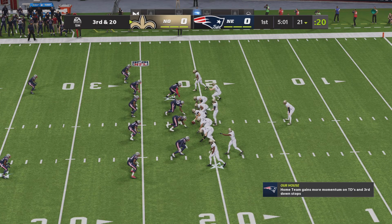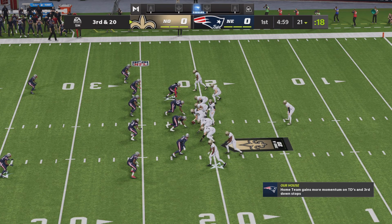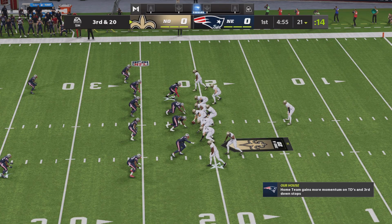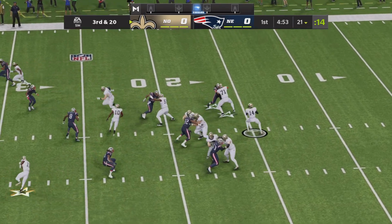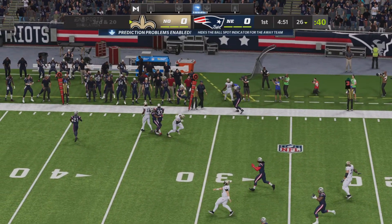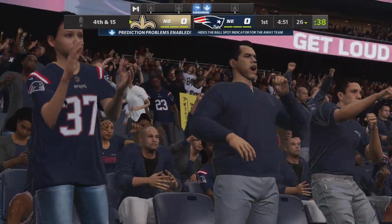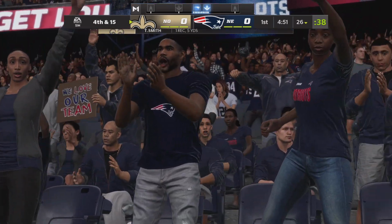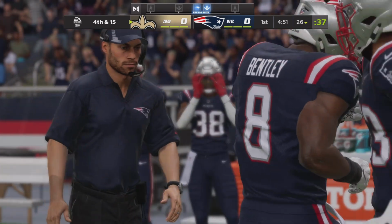And I don't think this is the script they had in mind for their opening drive. This is 3rd and long. Dalton now to pass. It's caught, Smith. And he'll get this up past the 25 before he's out of bounds. Just a 5-yard pickup, and it leads to 4th down.